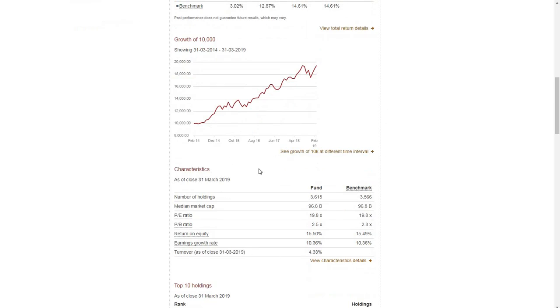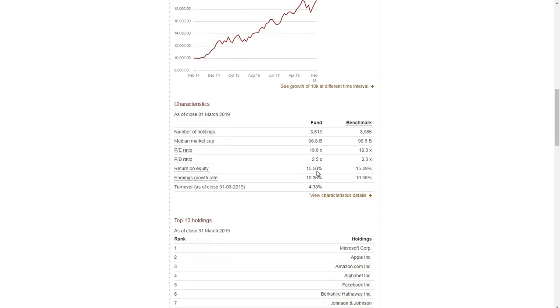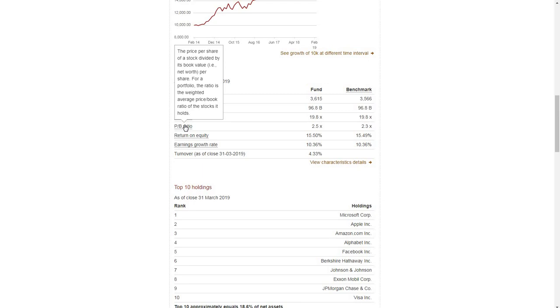This here is the characteristics. So this is really important. This is the number of holdings. So this is how many stocks it's holding. The median market cap, if you line up all the stocks, the middle one's going to be worth 96 billion. The price to earnings ratio is the ratio of the price to earnings per share. Price to book is the ratio of the weighted average price to book ratio that the stock holds. Return on equity, so that's the percent return over a certain time frame. And then that's comparing to the benchmark.